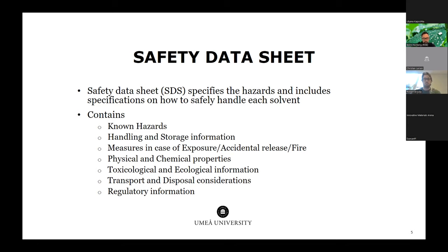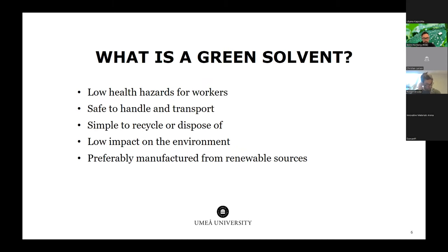But all of these solvers come with this, of course, but it's quite a hassle to go through all of them. And you don't really know what's a green solvent just based on this data sheet. There is more information that you need to look into in order to determine what is actually a green solvent.